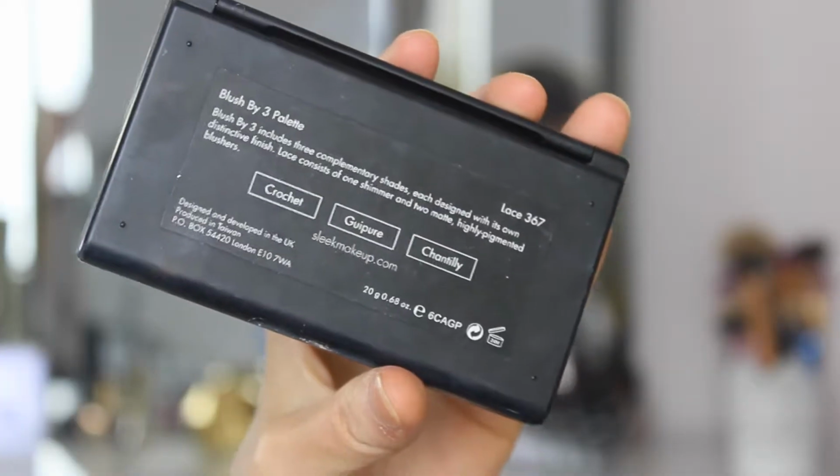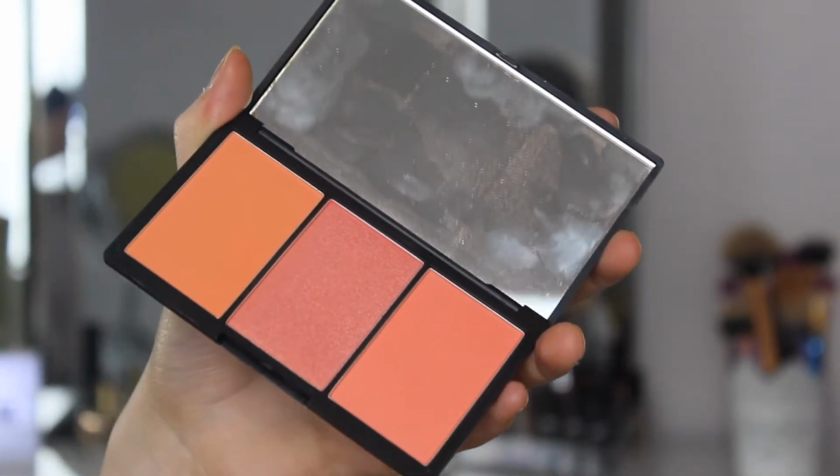Next we're going to move on to blush, because I like to add a little bit of colour to my face. I didn't used to like to do this, but now it just ties the contour and the highlight, makes it all one kind of situation. So I take the Sleek Blush by 3 palette, and I like to take this end one, which I believe is called Chantilly, and then I just like to put it above the contour, and then that is the blush done. So now on to highlight, which is probably one of the best bits ever.